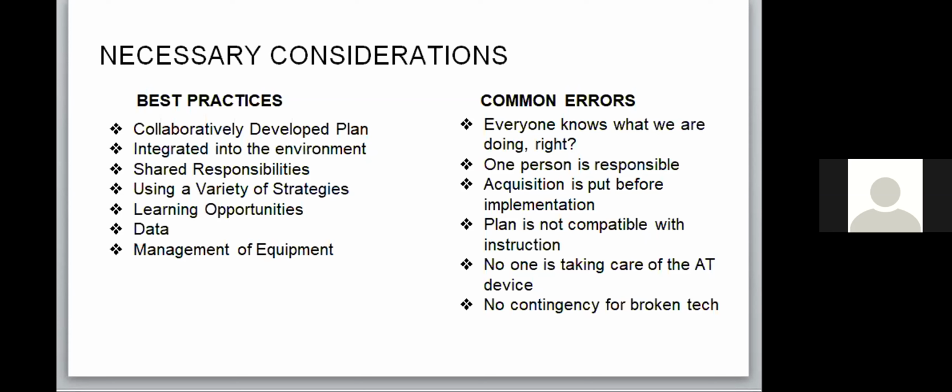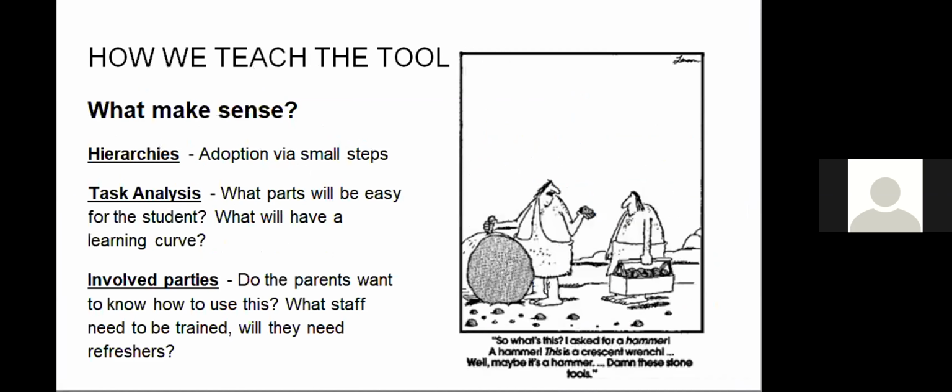Data, I know, can sometimes be a little bit overwhelming, but there are some ways to make it a little easier, as well as managing the equipment and making sure it's up and working. So keeping these in mind as you write a plan is definitely a great place to start. I do want to go back and reemphasize that hierarchies can definitely be of use. Don't expect the student to come out of the gate having that technology mastered.